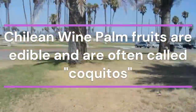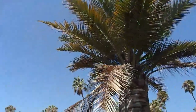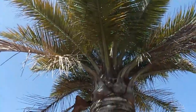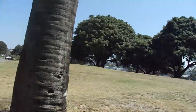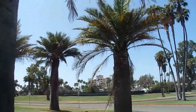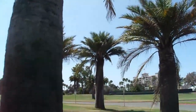These in the wild have been subject to a lot of harvesting because of the fruit. Well, the fruits are edible, but they also take the sap from cut palms for drinking wines, which is a shame. So in their habitat in South America, it'd be very much in jeopardy. These are very beautiful palms too.